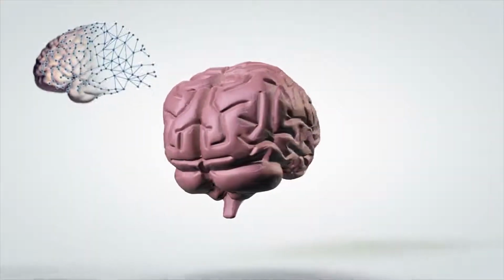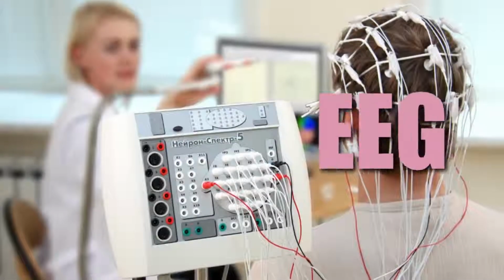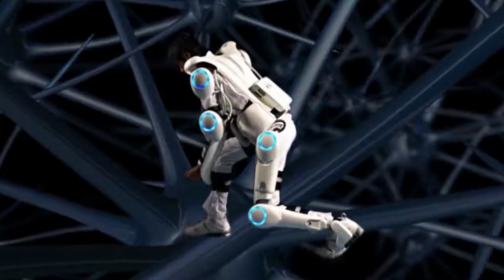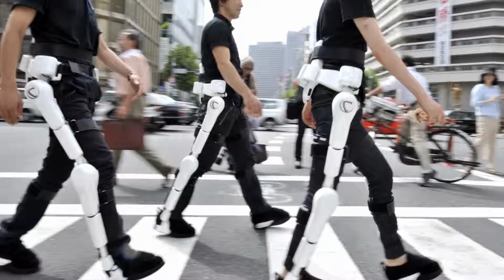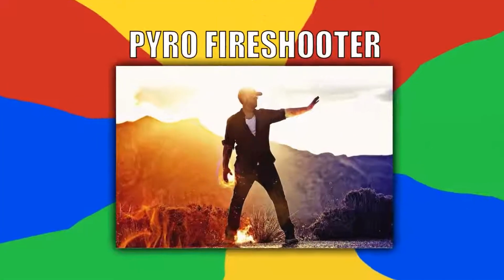It uses a network of sensors to monitor the electrical impulses the wearer's brain puts out. This is done with EEG, which stands for electroencephalography. Try saying that 3 times fast. Because of this, the suit is basically operated by mind control. Although it weighs 130 pounds, it walks with you, and with superhuman strength, who's going to notice carrying an extra 130 pounds?